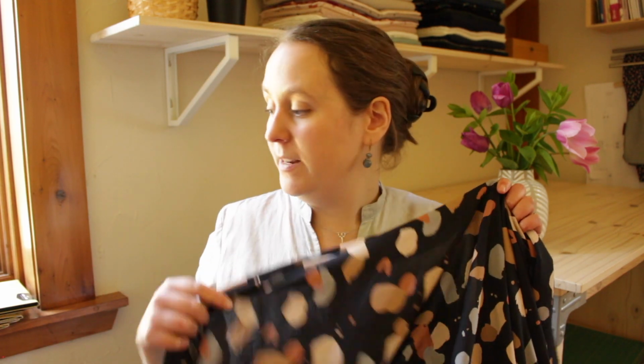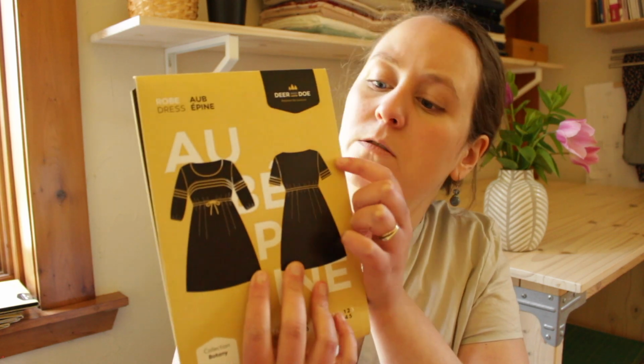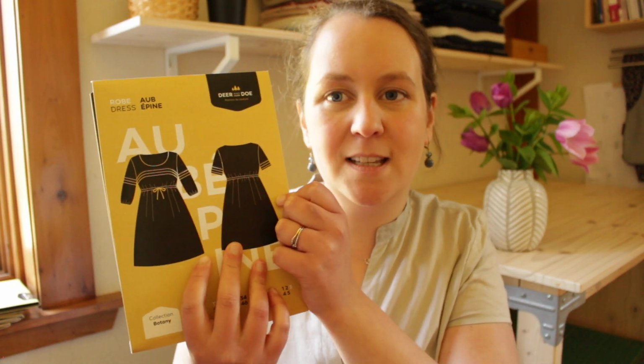I really want to go back to that pattern, so I'm thinking of a summer version. There is a version with short sleeves on the pattern, and I think it's really interesting because the box pleats, those 3 flat pleats, they kind of make up the end of the short sleeve. So interested to see how it looks.